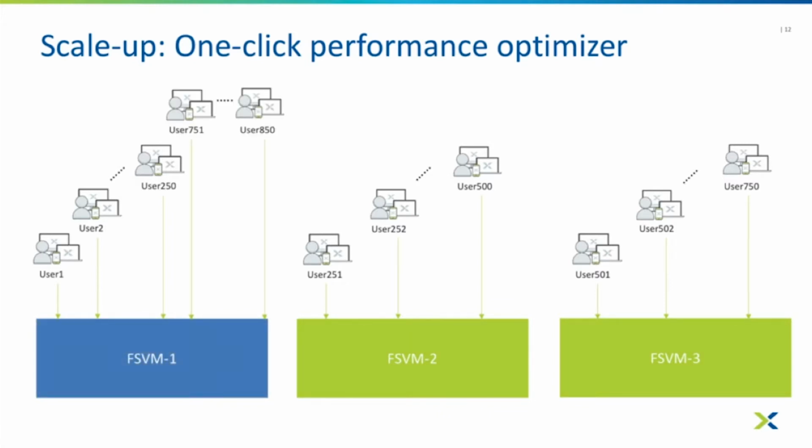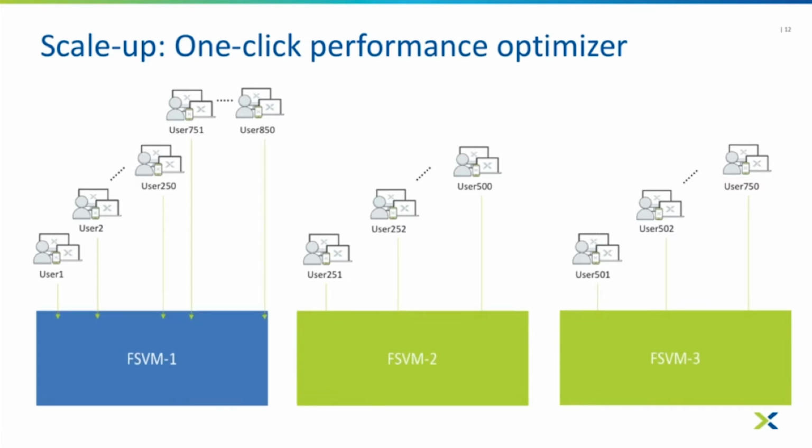As a result, they begin hitting the FSVM1 file server hard, resulting in poor performance. But once again, Nutanix Files recognizes the increased demand and makes a recommendation to add resources such as CPU or RAM to the existing file server virtual machine. Once again, a single-click action approves the changes to the FSVM, and the resources are allocated, providing remediation and scaling up the FSVM to handle the new workloads.